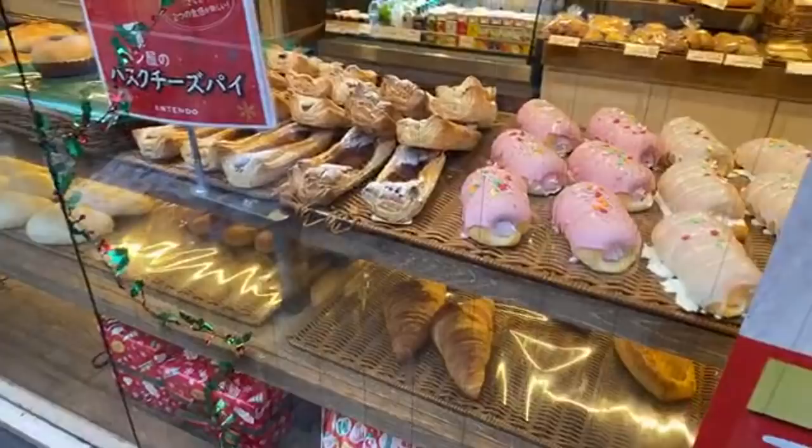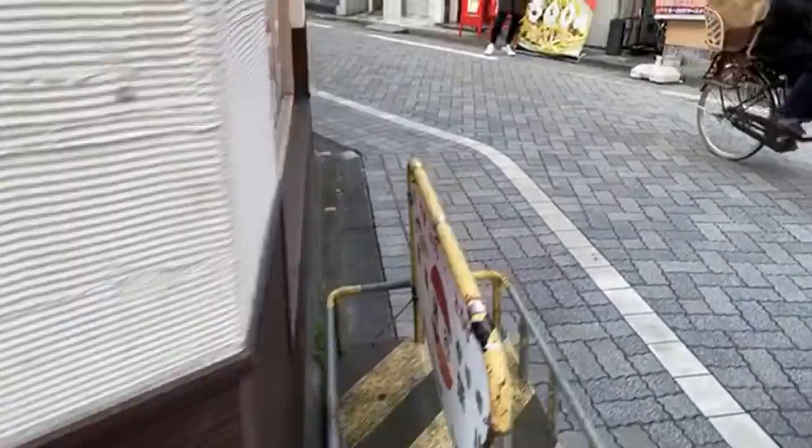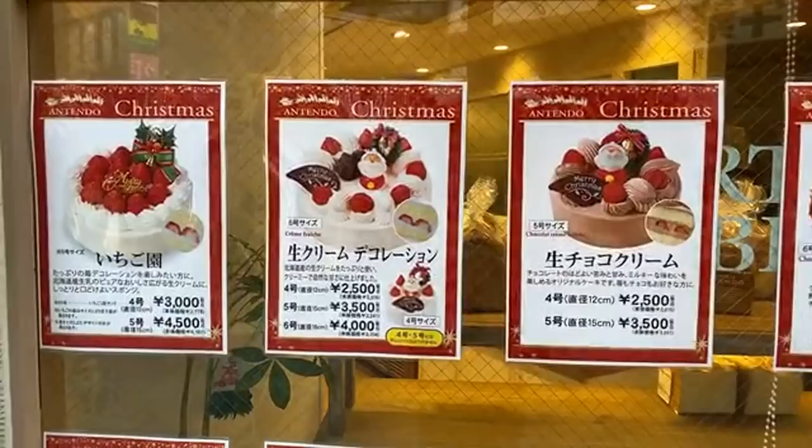Winter in Tokyo is not as happy. Look at the sweet stuff too in the window. I might go in and grab something. What do you guys think? A pink donut hole looks good. Oh, and they're already selling the Christmas cakes. I guess if you're gonna get one, it would be best to do it from the bakery, right?